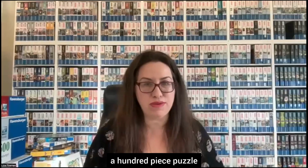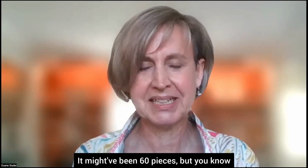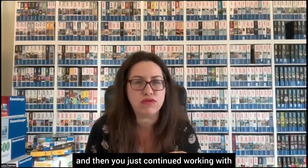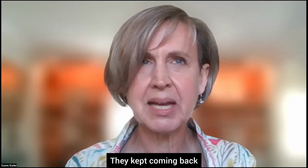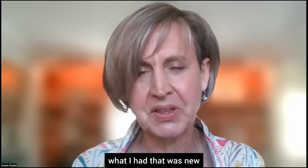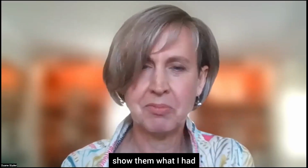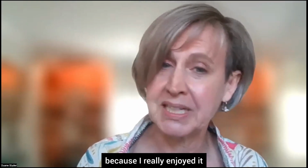And that was what, a 100-piece puzzle? Yes, it was a children's puzzle. I don't remember, it might have been 60 pieces, but it's somewhere buried in my attic. So you did the first 60 and then you just continued working with them until you got additional puzzles every time? That's right. They kept coming back and visiting me at the same trade show every year, and I would show them what I had that was new, and then they would pick out what they thought was appropriate, and we pretty much worked that way. Or I would bring them ideas rather than the other way around. I started tailoring my art more and more for puzzles because I really enjoyed it and it really fit well with my style.